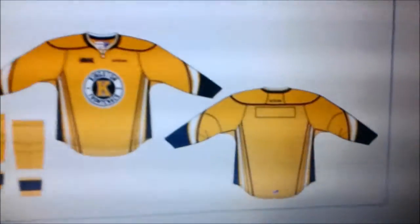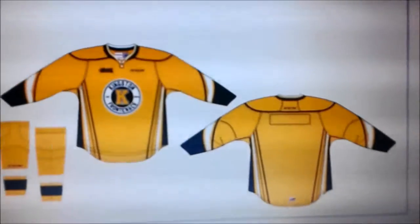But anyways, in this video, I'm going to share my thoughts on a new third jersey just unveiled by the Kingston Frontenacs of the Ontario Hockey League. Anyways, without further ado, this is the Kingston Frontenacs new third jersey.